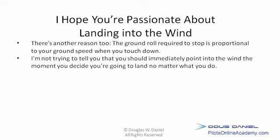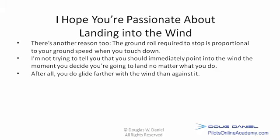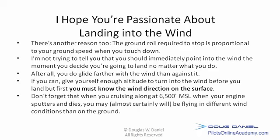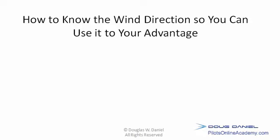I'm not trying to tell you that you should immediately point into the wind the moment you decide you're going to land, no matter what you do. After all, you do glide farther with the wind than against it. If you can, give yourself enough altitude to turn into the wind before you land, but first you have to know the wind direction on the surface. Don't forget that when you're cruising along at 6,500 feet, when your engine sputters and dies, you may, almost certainly will, be flying in different wind than the conditions on the ground.